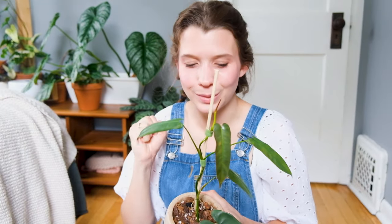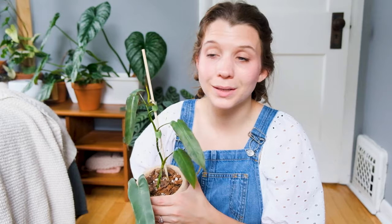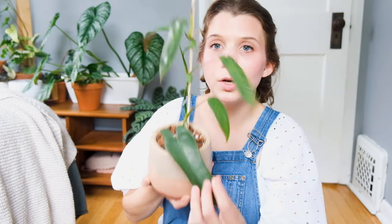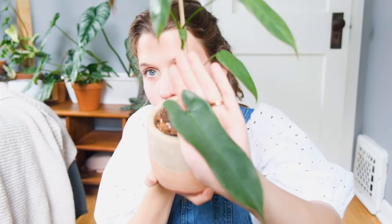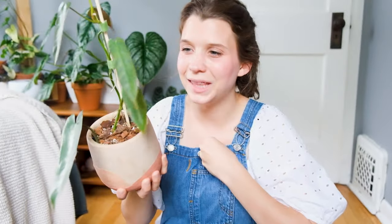So we'll see how this goes. I might end up chopping and propping it again to try to be on it quicker. I know the potential of this plant and I will keep at it until I get to the place where I want it to be. But generally speaking, I really, really enjoy the philodendron atabapoense. In theory, at least, it's one of my favorite philodendrons that exists. I don't fully know why. There's just something about this plant that really hits me in the heart.